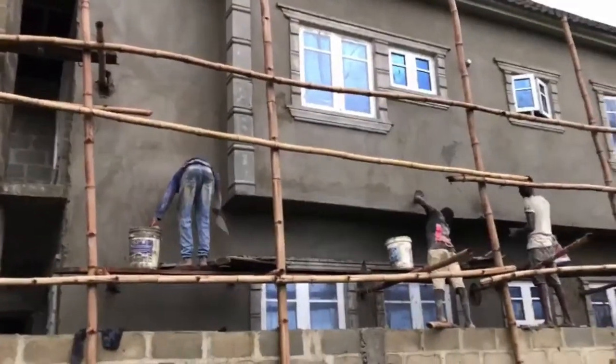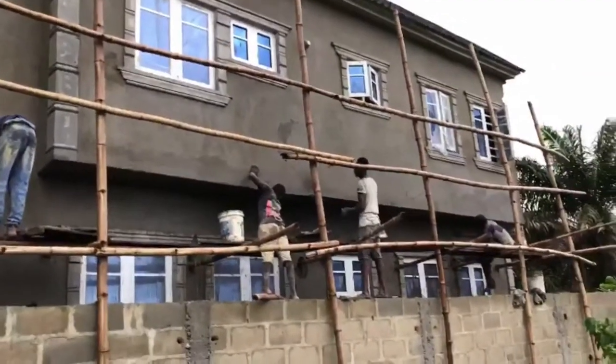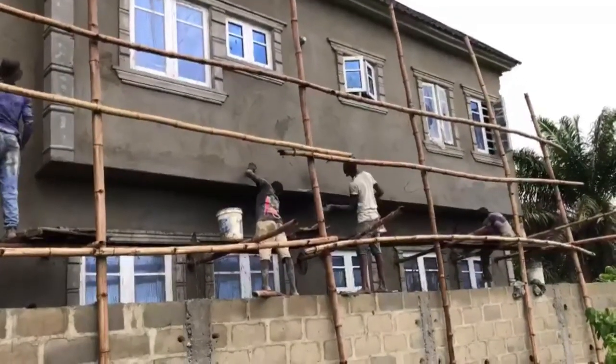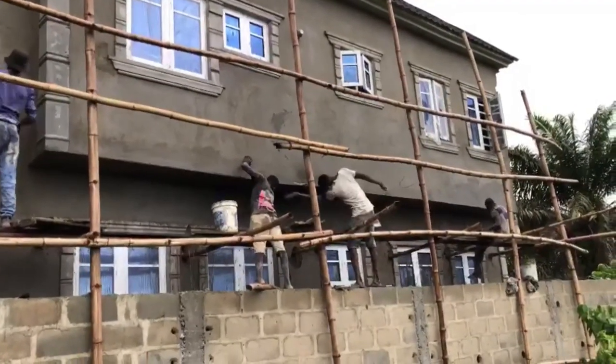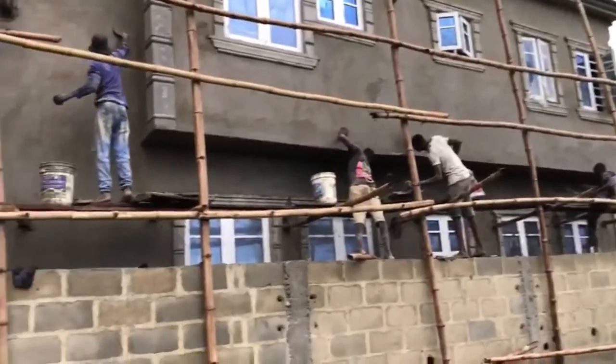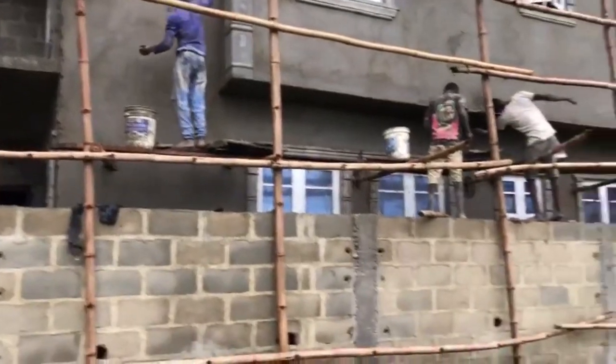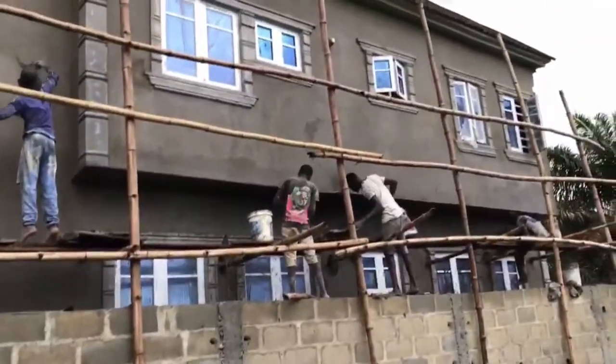Look at them. Then when they were at work, when they just started, they were doing the cantilever, making sure that all the walls are straight. There is a technology I'm going to apply very soon. When I travel home, I'm going to apply the angle, the best way to get the best angle when you are doing your plaster.